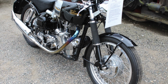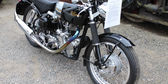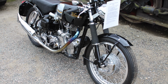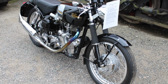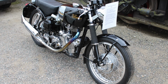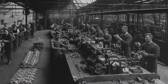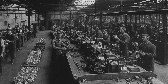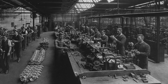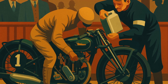Another cafe racer legend followed in 1965, the Thruxton. Essentially a Venom tuned and trimmed for club racing. In the 1967 production TT, they finished 1-2, proof that Velocette could still win on the biggest stage. Velocette never chased volume. They didn't flood the US market or build cruisers. Instead, they built doctors' bikes, railwaymen's daily rides, racers for petrolheads, machines designed to feel as much as to function.